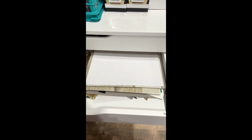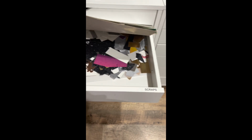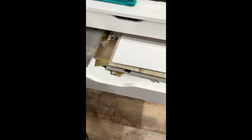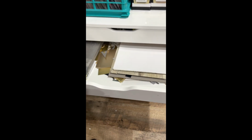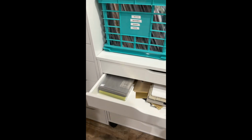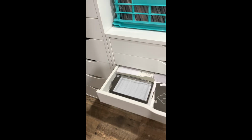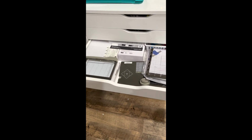The next drawer here is scraps. Most of the scraps that I have in this drawer, though, I kind of want to turn this, but I know if I turn this, it won't work. This whole side of this drawer is just kind of, I like to call it my junk one because it's just got a bunch of stuff in it. This one right here is not my junk one. This one has tools in it.